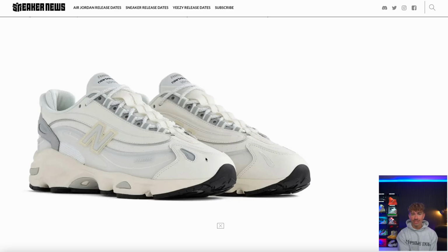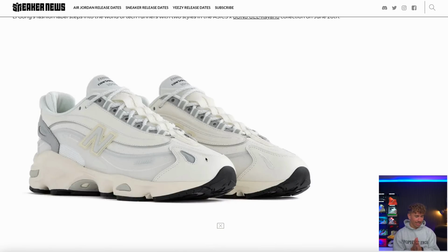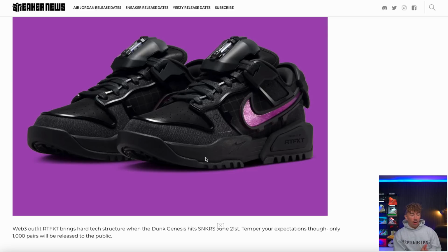Then, of course, we had the ALD New Balance 1000s. I am very happy to say I managed to get these in the colorway that I wanted, this all over white pair. And then, of course, the Artifact Nike Dunks. These things look insane. I definitely would have tried to grab them if I could, but they were a US exclusive, and there was like damn near 0 pairs that released.